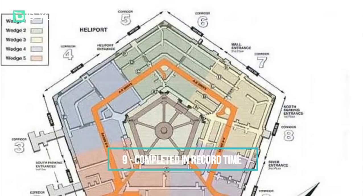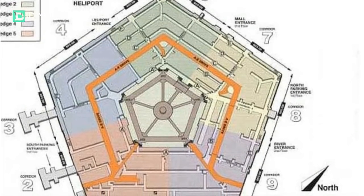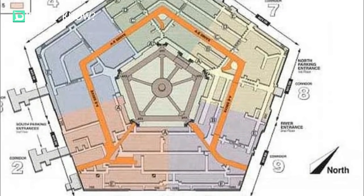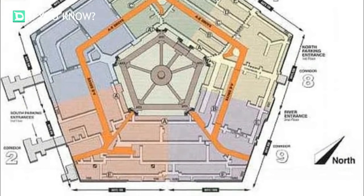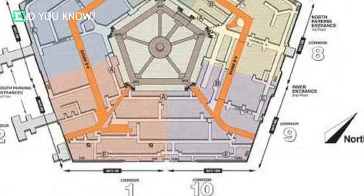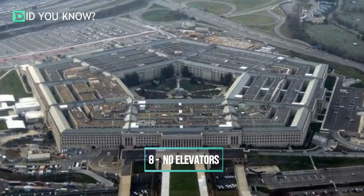Completed in record time. The Pentagon is so massive that you wouldn't think it could be completed very quickly, but that's not true. In fact, General Leslie R. Groves, who also oversaw the Manhattan Project, directed the building of the Pentagon and got the job done in just 2 years.